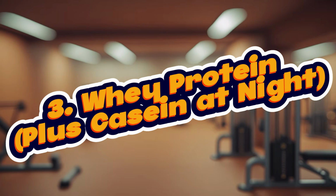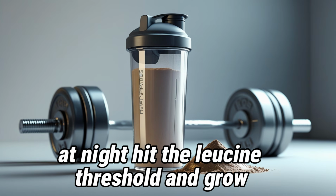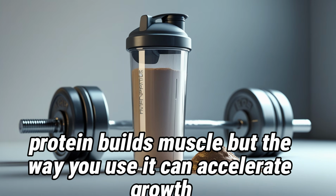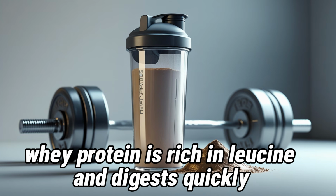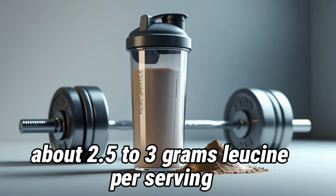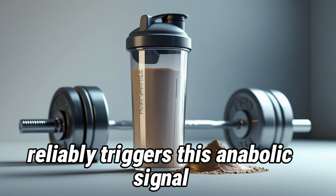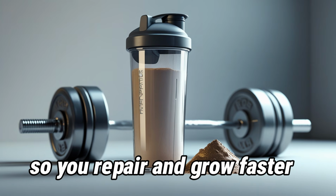Number 3: Whey protein plus casein at night. Hit the leucine threshold and grow. Protein builds muscle, but the way you use it can accelerate growth. Whey protein is rich in leucine and digests quickly, flipping on muscle protein synthesis by hitting the leucine threshold, about 2.5 to 3 grams leucine per serving. A 25 to 30 gram whey shake post-workout reliably triggers this anabolic signal, so you repair and grow faster.